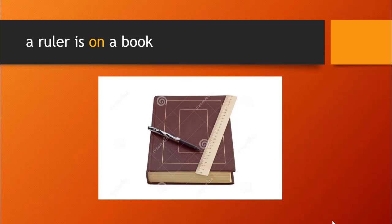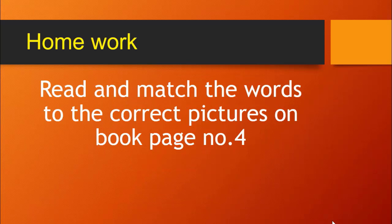Well done, everyone. Now, this is the end of our lesson, but you have to do some homework. You have to read and match the words to the correct pictures which are present on the book, page number 4.